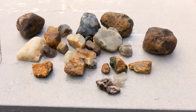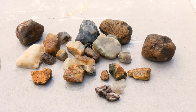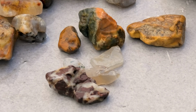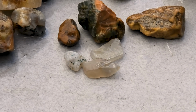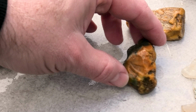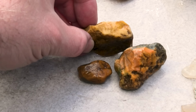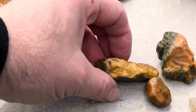And here are the finds from today. Not a bad day, given that there was no sunshine, which always makes it a bit harder to find these agates. I've got some smaller ones over here. I don't think I showed these on camera. A little bit of jasper, some small clear bits of chalcedony, and some maybe toffee stones. I'm not sure of these. Could be. These are all going in the tumbler, these smaller bits.